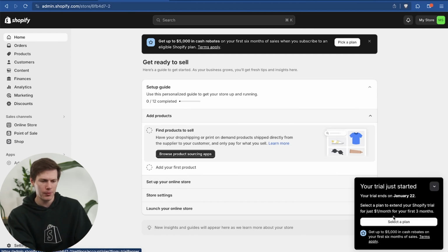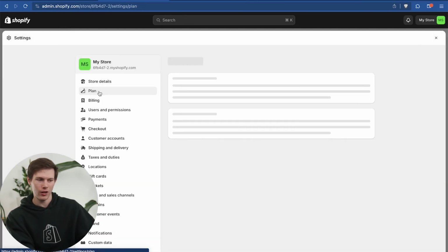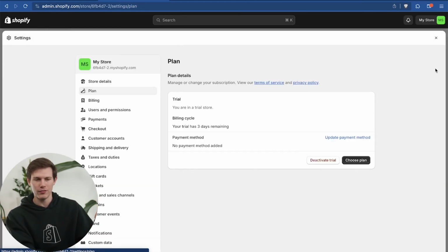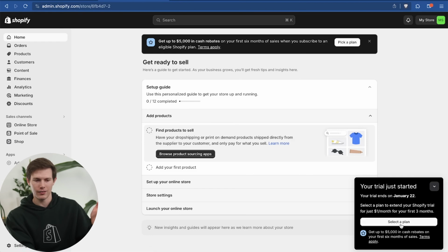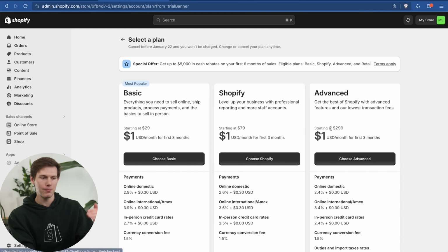So you'll see a little pop-up down there that says select a plan. Click on that, or you can click right here, pick a plan, or you can go over to settings and you can choose a plan over here as well if you click on plan. So a lot of different ways you can get there. If you just click on select a plan, like I said, just proving my point here, it'll take you to the same page no matter what.